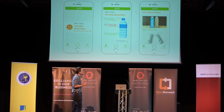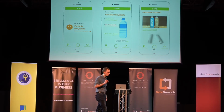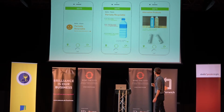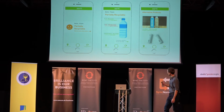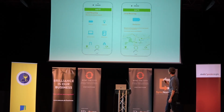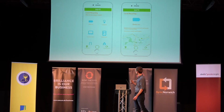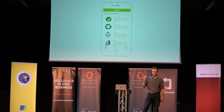We also offer alternative products. If, for example, the item is not recyclable, we can give you input as to how to make a better choice next time you're consuming that particular item. Additional features include a local recycling point map to help you find ways in which you can recycle particular items in your area, and of course, a decoder to help you make sense of some of those ridiculous symbols we saw earlier.